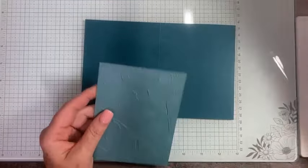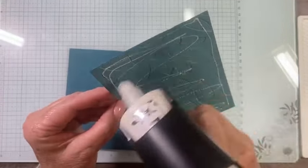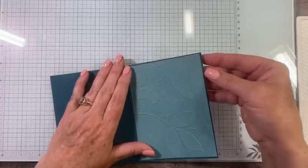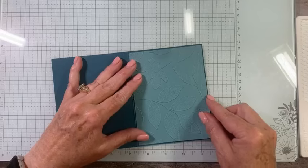Now, if you've watched me for any length of time, you know that when I'm using a 3D embossing folder, I prefer to use the Tombow mono adhesive liquid glue, or green glue as we all lovingly refer to it. And I'm going to just add this to my card base. And why I did it this way, I don't know, because that's not my normal way to do it. And let's see, I like to open it up so I can really see my edges.